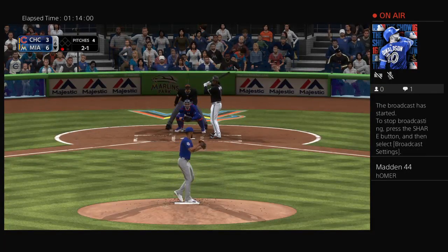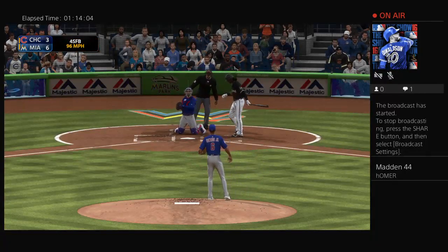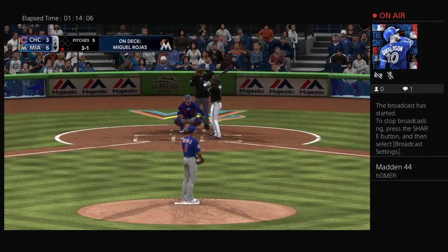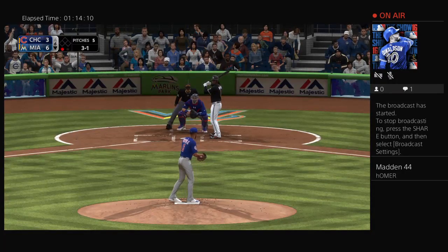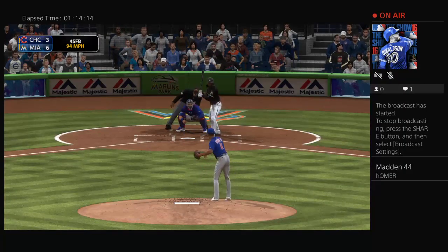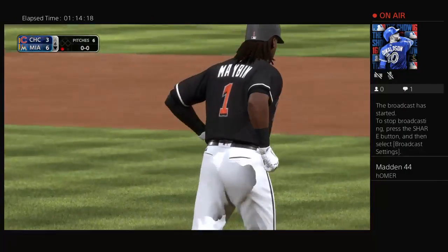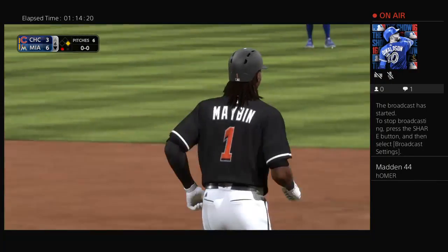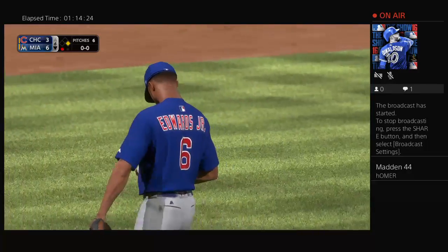The 2-1 home. He's fallen behind now, 3-1. Inside, he misses, ball 4. The hitter was dug in looking for something to hit, but he would have needed a telephone pole to hit that thing way out of the zone.